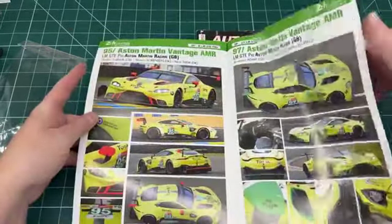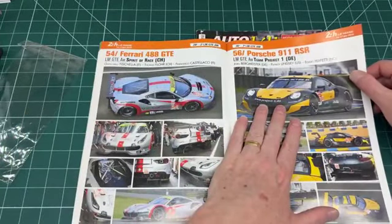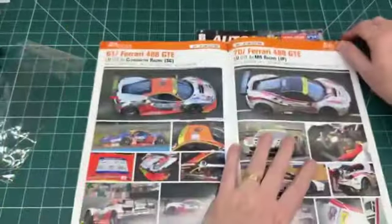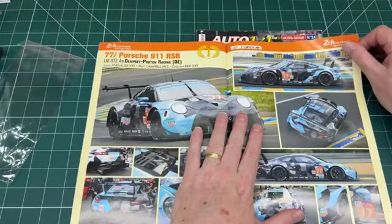You keep going a little bit further on past the Astons and you find another one, which is the Jörg Bergmeister, Patrick Lindsey, Egidio Perfetti, which is Team Project 1. You've got more, again, further on. We've got the Dempsey Proton cars. Yes, that is the Dempsey.